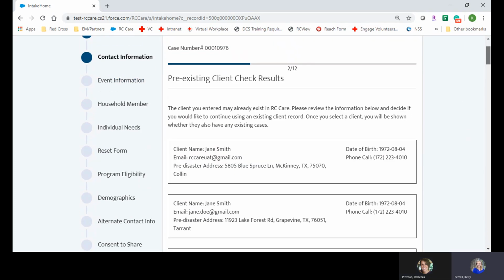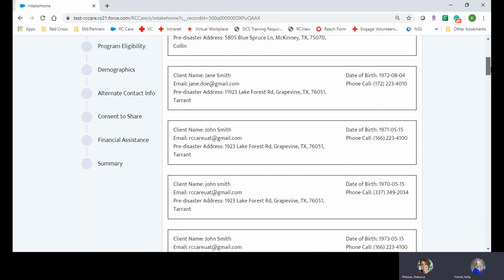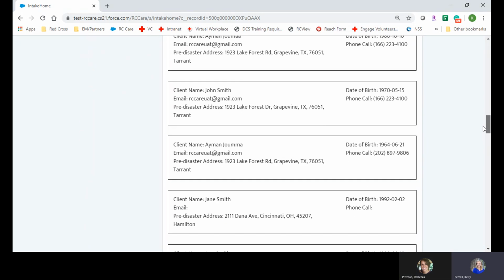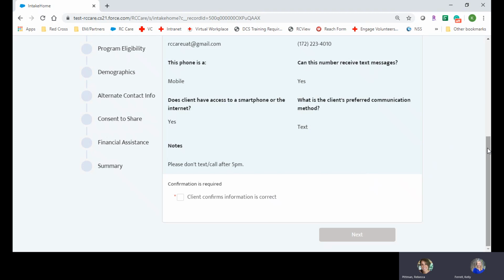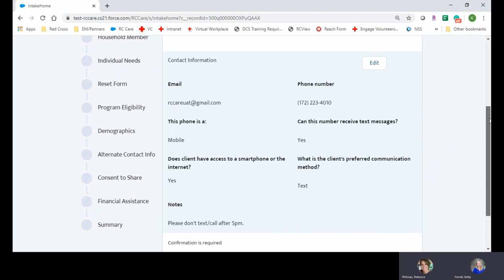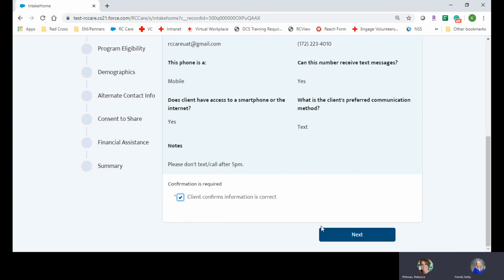All right, and so we did have several Miss Smiths show up in the system as potential clients, which means that, in this environment, we've had Miss Smith in our system before. So we're going to look for the correct address, correct information for Miss Smith, and I don't see her here, so I'm going to go ahead and create a new client. All right, Miss Smith, I do have your phone number as 172-223-4010 and your email as rccareUat@gmail.com. That is a mobile number, and you can receive texts and have access to the internet on that phone. That's correct. Great.